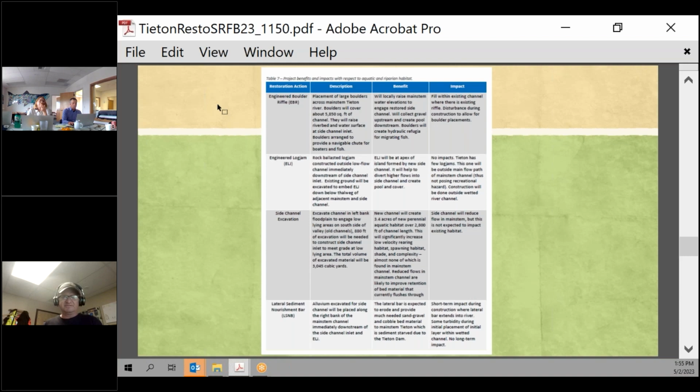Just some of the design elements and project benefits. This is all in the basis of design report. Next slide, please.